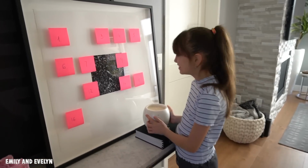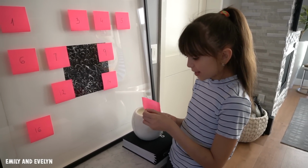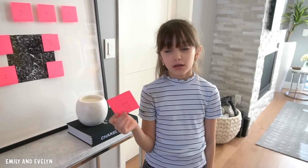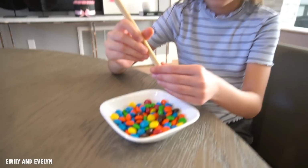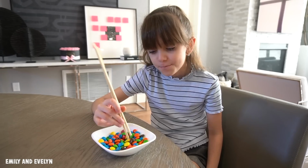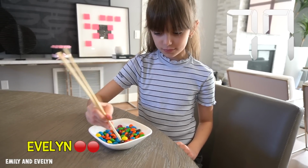Are you ready? Yeah. Which one is the lucky number? 15. Okay, let's see what you have to do. Pick up 3 M&Ms with chopsticks! Yay, I love doing this. But what if I lose a life? But you only have 7 seconds. Oh yeah. Get all the M&Ms. Yeah, a lot of M&Ms. You think you can do it? I'm not the best at using chopsticks, but maybe. You've done it before. Yeah, but not in 7 seconds. Yeah, that's true. Okay, ready, set, go.